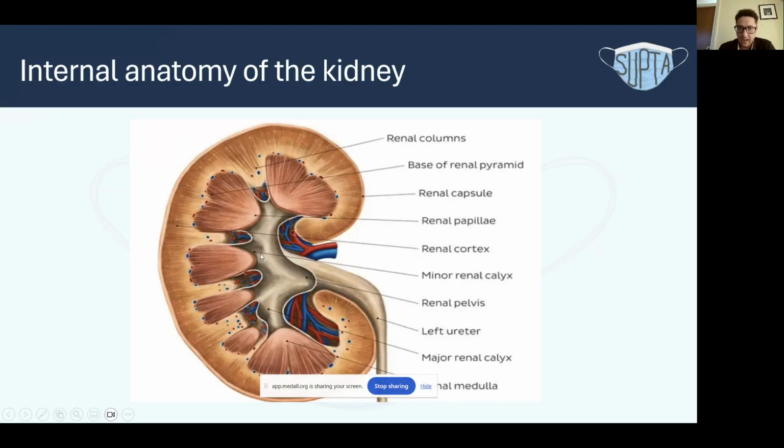And from the renal papillae, you're going to have the minor renal calyx. So you have 2 calyces. You have a minor calyx and a major one. The minor is just at the opening of the pyramid where the renal papillae is, and then that drains into the major calyx of the kidney. And from the major calyx, everything is going to join together into this structure here, which is the renal pelvis. And if you remember from the beginning of the presentation, I said the ureter itself that flows all the way down to the bladder is draining from the renal pelvis of the kidney.